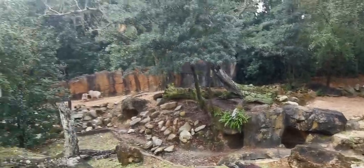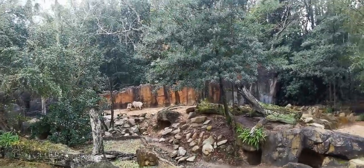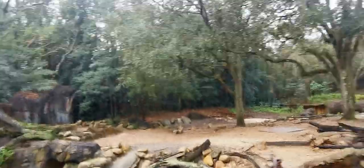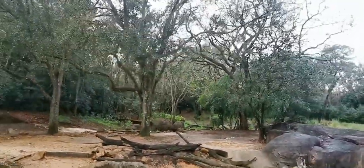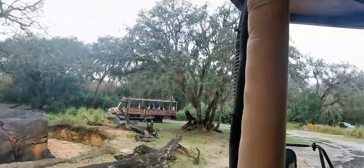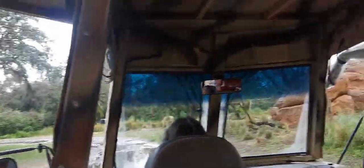All right, my friends, looking back over on our left-hand shoulder, there are a couple warthogs. Now, warthogs have carved out these burrows down below. And when they are on the move, they can go around 30 to 35 miles an hour.